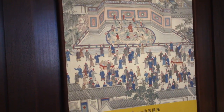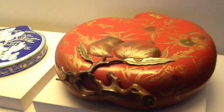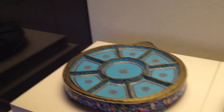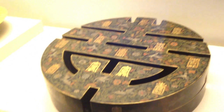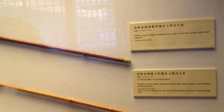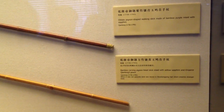Fairy officers sending auspiciousness. Fairy officers? Red lacquer box in the shape of a peach and gold tracery. Painted enamel box in the shape of peach. Ministers congratulating Emperor's birthday. Color lacquer box decorated with lotus crane and Chinese characters shou longevity gold tracery. Bamboo carved pigeon head stick inlaid with yellow sapphire and emperor chain long comb. Oblate pigeon shaped walking stick made of bamboo purple inlaid with sapphire.